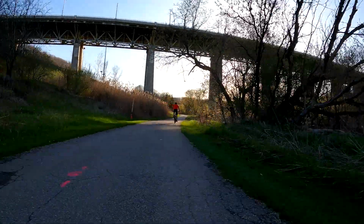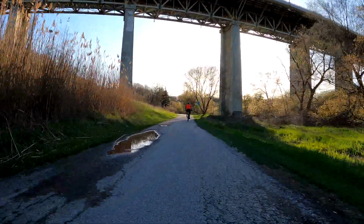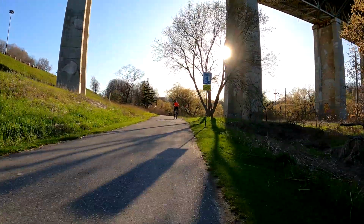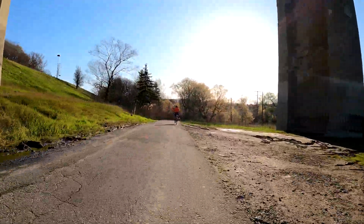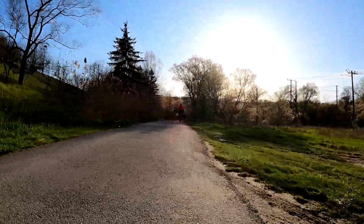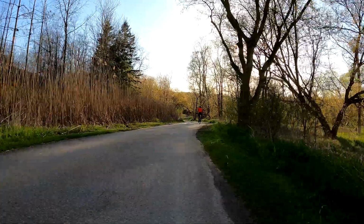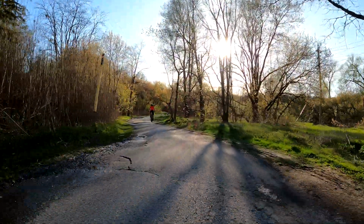So we're just going under a bridge here. This is the Millwood Bridge, which connects East York with an area known as Leaside. Surprisingly windy right now. Seemed like a calm day today, but the wind must be picking up.